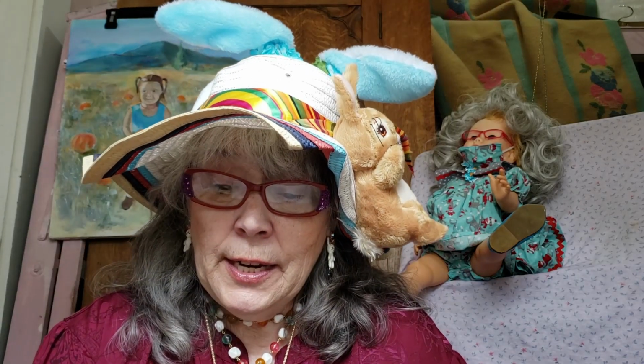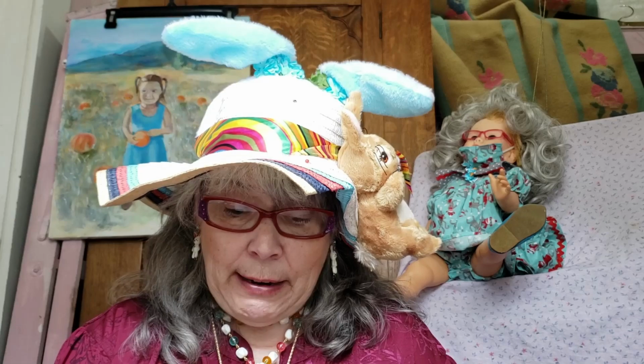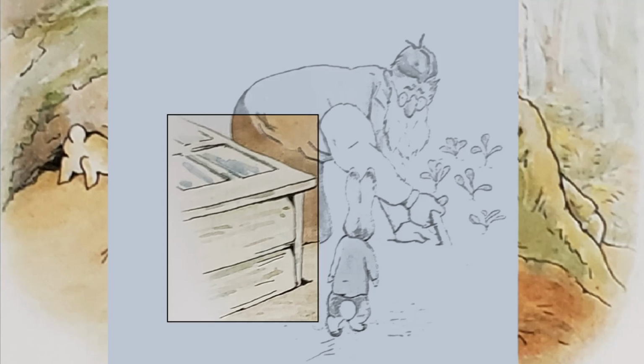But around the end of a cucumber frame, whom should he meet but Mr. McGregor? Mr. McGregor was on his hands and knees planting out young cabbages. He jumped up and ran after Peter, waving a rake and calling, "Stop, thief!" Oh, Peter, Peter. Oh no, it's Mr. McGregor planting cabbages. Uh-oh, he sees Peter. Do you see the frame for the cucumbers? It's a large wooden box with a glass lid.